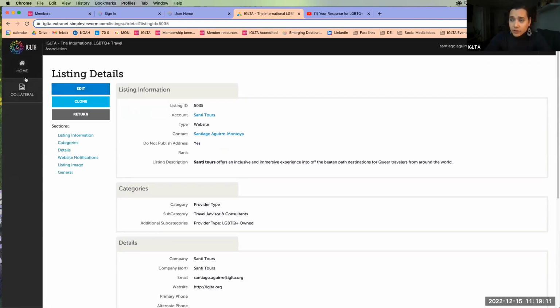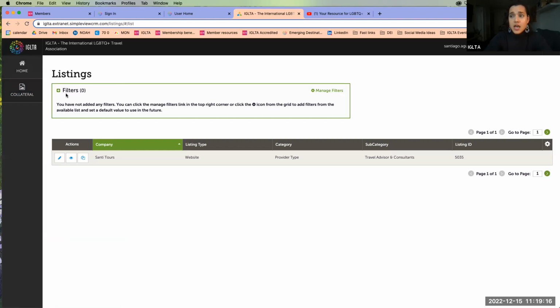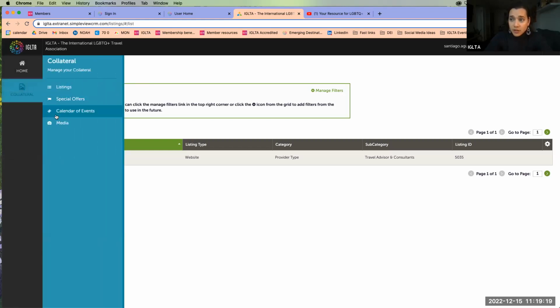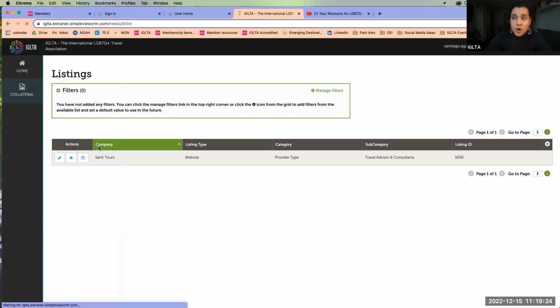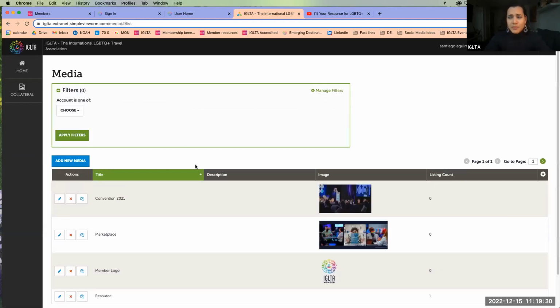Now, I told you that I was going to tell you how to add pictures, because you don't add pictures directly on your listing. To add pictures, you first have to go to collateral again, and you're going to see the media button underneath. Now you go to the media button, and that's where you're going to add all the pictures that you want to associate with your profile, so that you can add them for your listing, or for your events, or for your tours, or for your specials. So any media associated to your membership profile and your listing or your events will be concentrated in this one location called media.